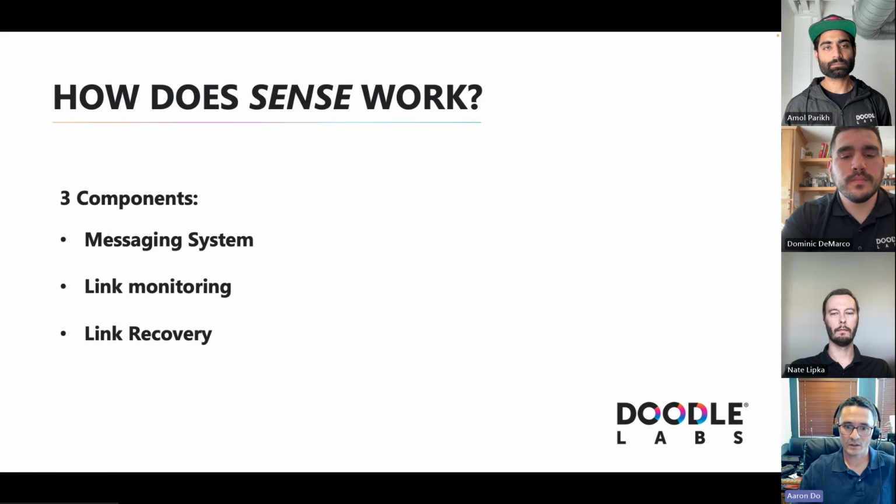The last component of Sense is link recovery. When I mentioned that once the thresholds are crossed, a message gets sent out, and then the radios switch channels. But in a jamming event, inevitably the link is going to fail, even if it's only briefly. And so this prevents the messaging system from working. And so the radios actually need a way to recover.